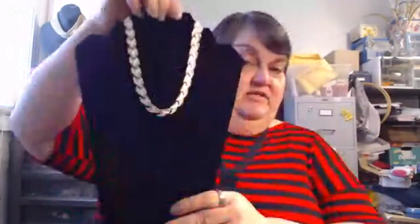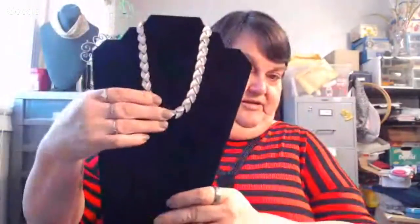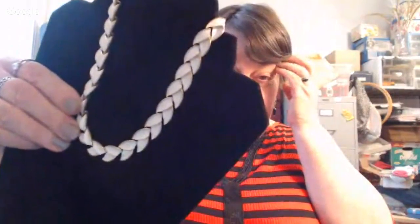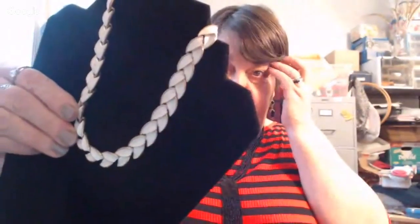Look at this one. Isn't that pretty? Just metal links, and they're enameled. And it has a hook and eye closure, and I'm being sneaky and holding my finger over the hang tag because it is identifiable. That's me. I'm a sneaky gal.